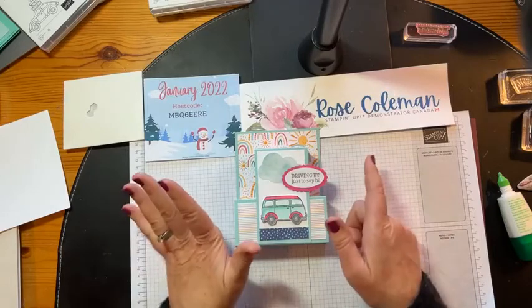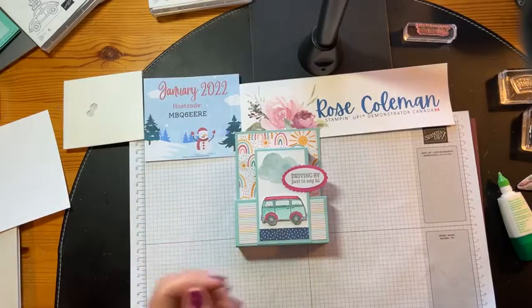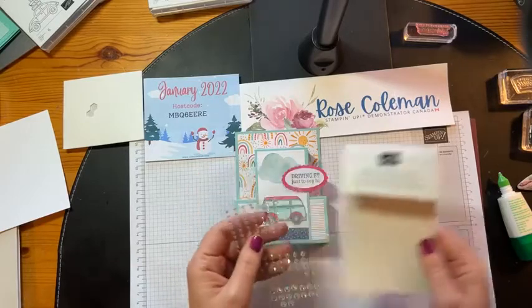The only thing left for the front that we need to do, of course, is to add some embellishments. So let's bring back my iridescent rhinestones.